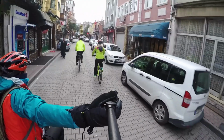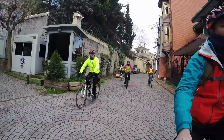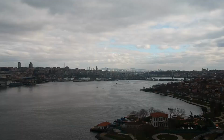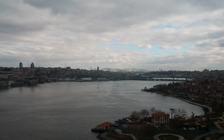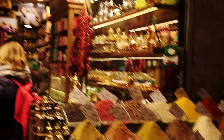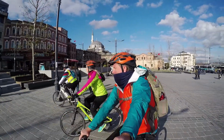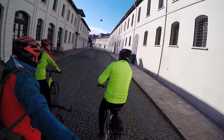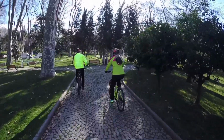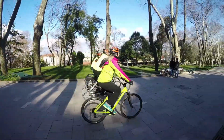We will start with the Balat area. It's a very trendy area of the old city, and we will ride through the Golden Horn seaside with a wonderful view, and we will arrive at Spice Bazaar, and we will see the Eminönü Square and a beautiful and fantastic part of Istanbul. And afterward, entering the Gülhane Park. It's a public park with a green and very nice recreation area.